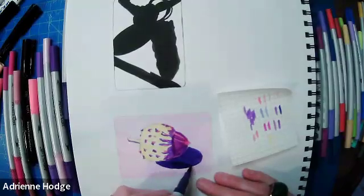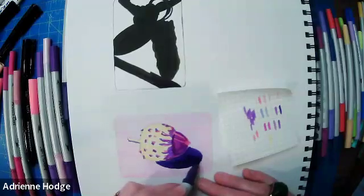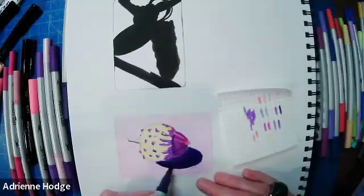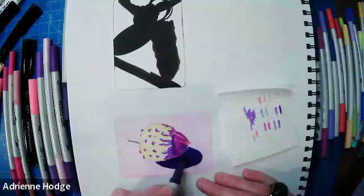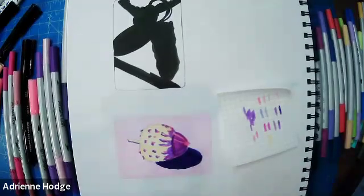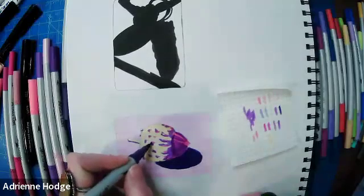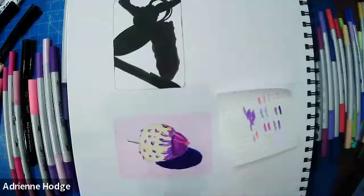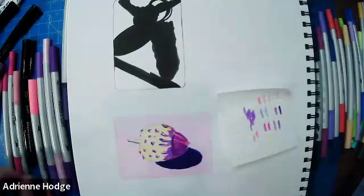And you can do another layer of these markers. That's another way to get rid of those stripes if you don't like them. I think with a darker color like this, it's nice to do a second layer. All right, that looks pretty good. Let me add a little bit more.